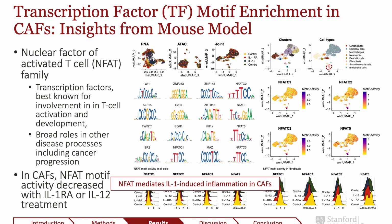So our mouse study shows some really interesting insights from transcription factor enrichment analysis. Just to walk you through how we do this briefly, we have RNA and ATAC-seq information from the same cells at the same time, which we use to perform dimension reduction and cell type annotation. Focusing on the fibroblast clusters, we can then ask what transcription factor motifs are enriched in the accessible chromatin. And strikingly, there are these NFAT transcription factors that are enriched in fibroblasts compared to the other cell types.